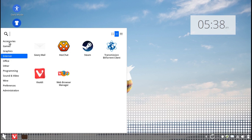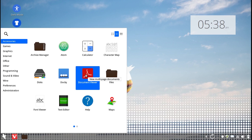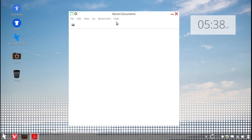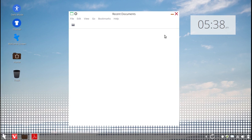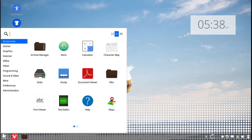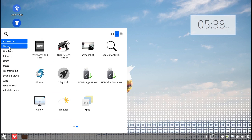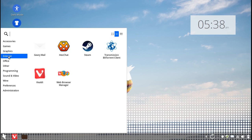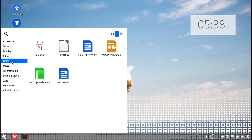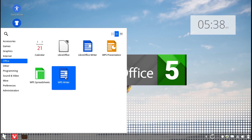If we look here at our different things installed, Atom is installed, the Gray browser, document viewer, about, so it's like Adobe, I presume, which is Adobe Reader, which is awesome. Maps, GNOME Maps, and passwords and keyboards by default, plain Linux and Steam, graphics, internet, and here you can also install different browsers, LibreOffice, and WPS, which is awesome. Let's see what of LibreOffice they have, and let's see WPS. Let's open up them both.